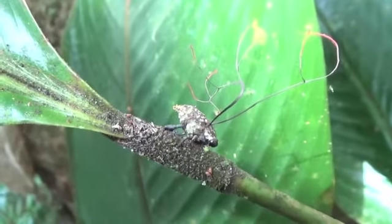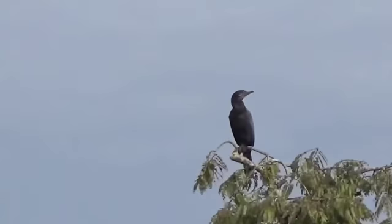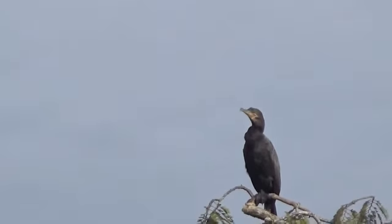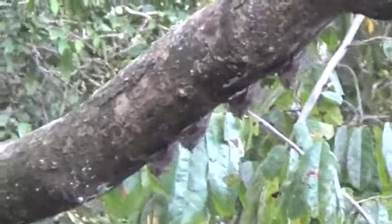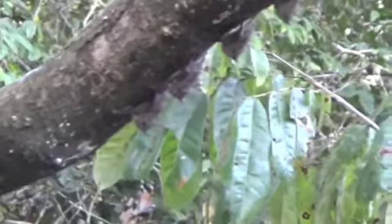Now, in the Amazon, there's a lot of familiar species as well, such as this cormorant. We have cormorants here as well. There's also many other species that are similar to ones that we also have in our area. These are a type of bat that we have in North America as well. They are called free-tailed bats, and here they actually live on the underside of a tree.